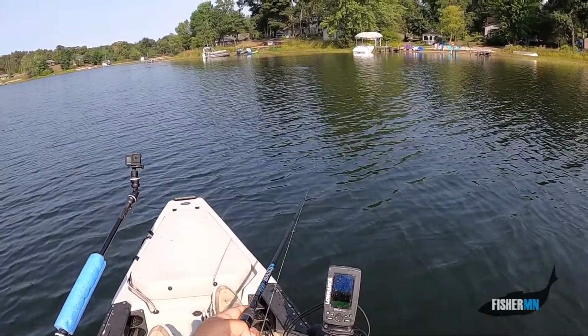Fishing-wise, it was rewarding using kind of a new bait, that square bill crankbait, and figuring out some areas where the fish were. As you can see, I was a little stubborn at the beginning of the day, but made the switch, and that crankbait paid off with some nice northerns.